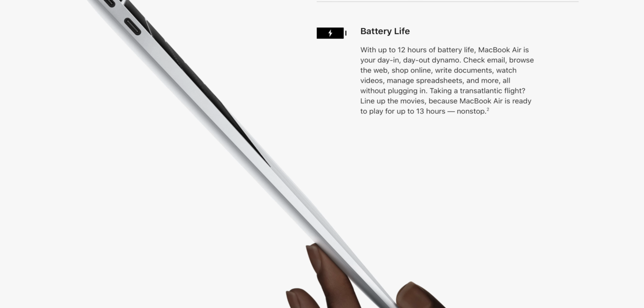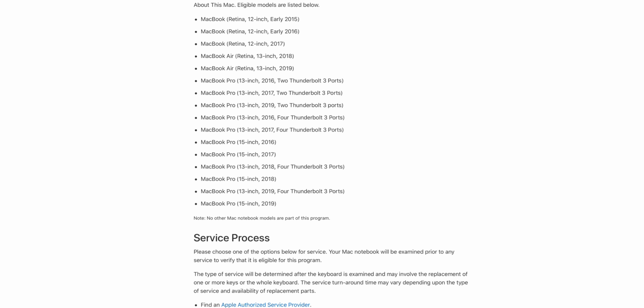And I know there's a lot of reports going on with the MacBook keyboard, but right now the 4th generation butterfly mechanism keyboard, there's no problems whatsoever yet. There's no reports. Apple is running a program, so if you have any problems with your keyboard, you can take it to Apple and they're going to fix it for you free of charge. So that's good for Apple, and it's not really good for Apple, but it's good for you, the consumer. So yeah, that's the MacBook Air.